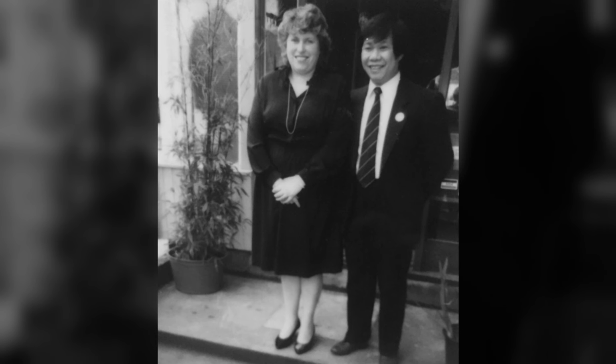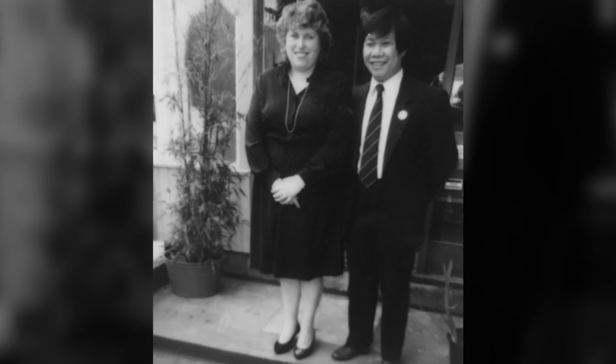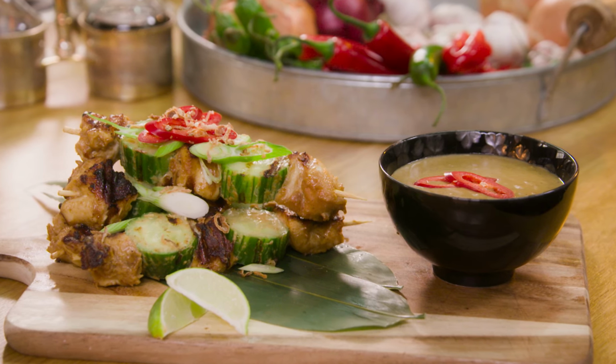I am so lucky being mixed race. My mum's English, my dad is Chinese, and I have the best of both worlds. I'm gonna cook a dish now, which is probably one of the most cooked dishes in Asia, but also this country. It's satay chicken, and the beauty of this dish is that there is not a single cook or chef in the world that cooks this exactly the same.